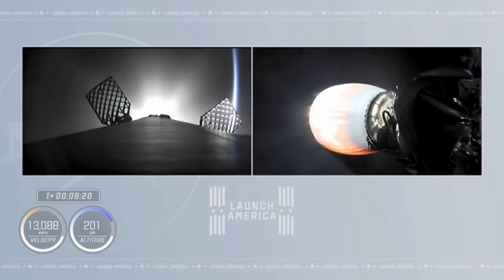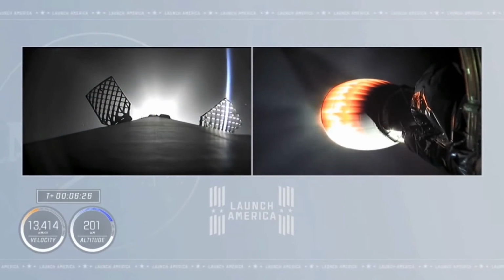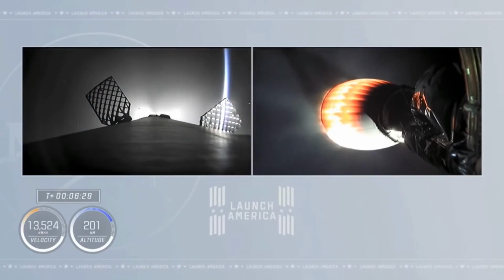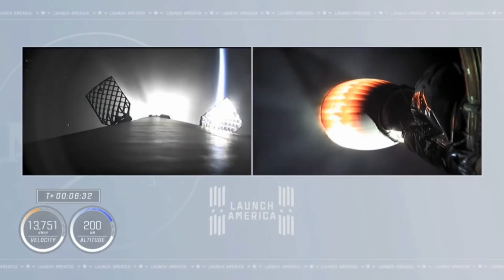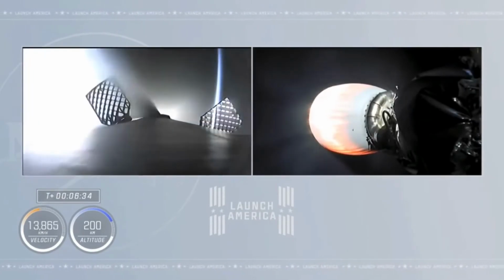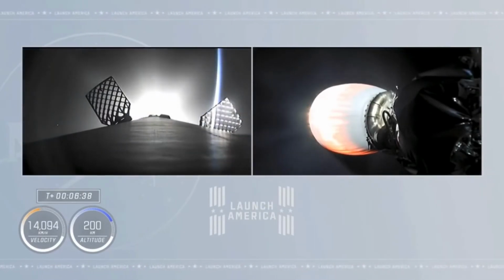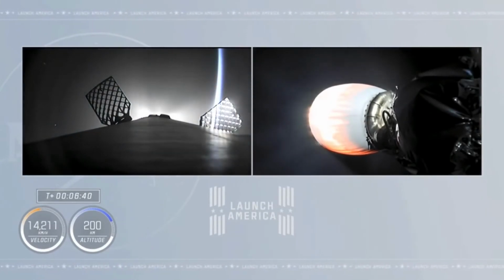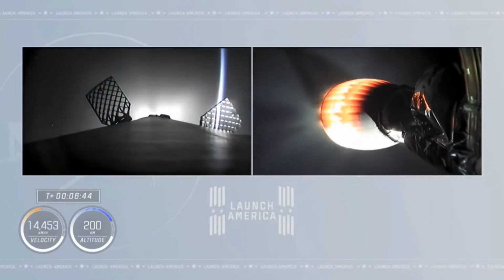Stage 2 continues to climb. The vehicle is now exceeding 8,000 miles an hour at an altitude of about 124 miles. And just about 1 minute from now, we will begin the entry burn of the first stage. That'll consist of lighting the center engine, and then shortly afterwards, two more engines for a three-engine burn to slow down the first stage in preparation for entering the Earth's atmosphere.